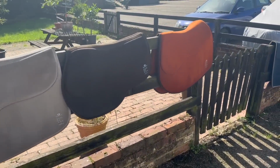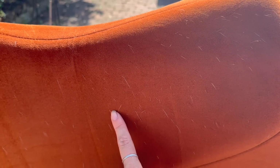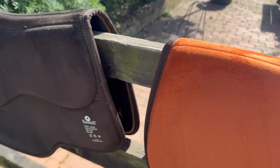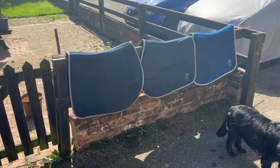Hay, steamed hay. Yeah, you can just dry them like this. And look, they come up like brand new. And the hairs, you see how even now, when they've been scrubbed, all the hairs are facing in the direction that they would be when they were on the horse. Super clean. We have quite the collection these days.